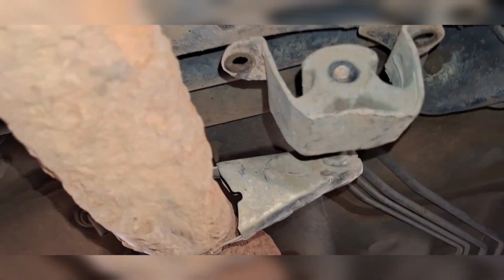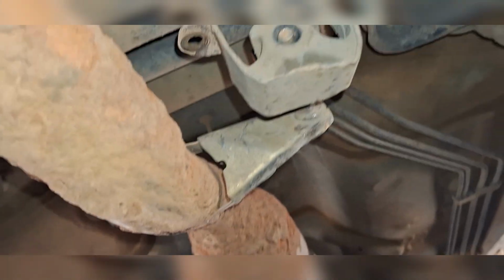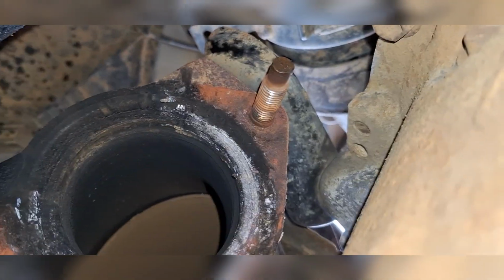I don't know if it's visible for you guys to see. You can see there is no catalyst on this car. There is no catalyst inside. You can see here, that's it over there. It's an empty vehicle, so our restriction might be from the post-cat over there. But let me start this car and rev it, and we'll see if there is an improvement here.